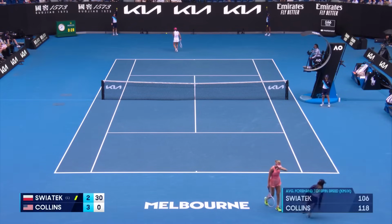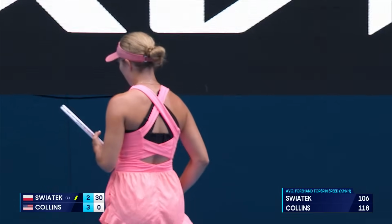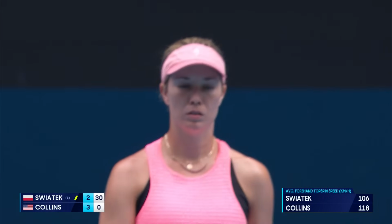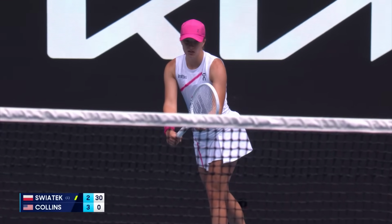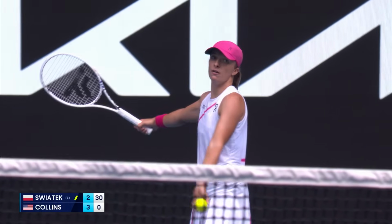Talking about how quickly Danielle Collins has been hitting the ball. This has been the difference in the average topspin forehand speeds, with Collins hitting the cover off the ball. That number has tightened a little bit. Swiatek got a little bigger in that last game, which helped her break serve. But that is about a 7.5 mile per hour difference.